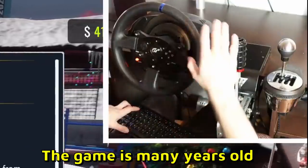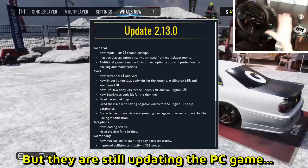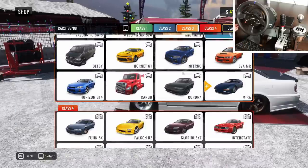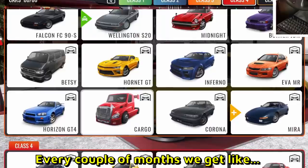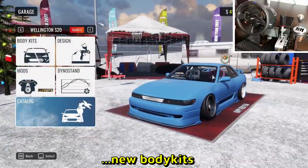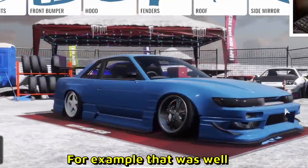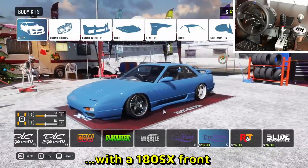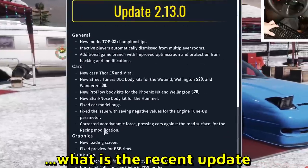The game is many years old. It started as a mobile game. It's now a PC game, but they're still updating the PC game constantly. It's nice to see that the developers are actually working hard on the game. I think this car was added like last year. Every couple of months, we get a bunch of new body kits as well. I remember this car has new body kits. Yeah, this is one of the newest body kits. For example, that as well. You can even have a Silvia S13 with a 180SX front. So yeah, always check out what's new if you want to see the recent update in CarX.